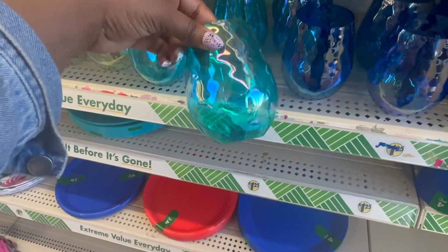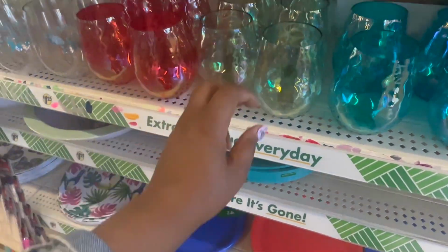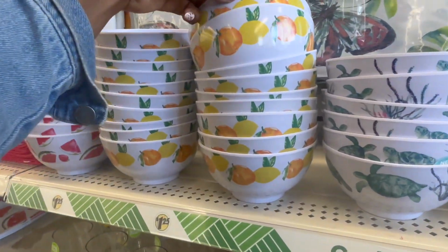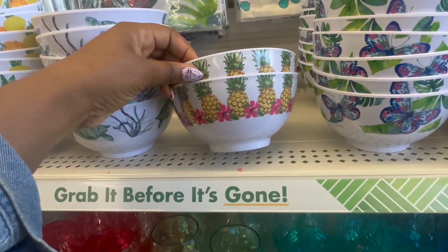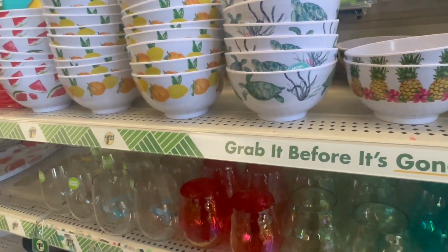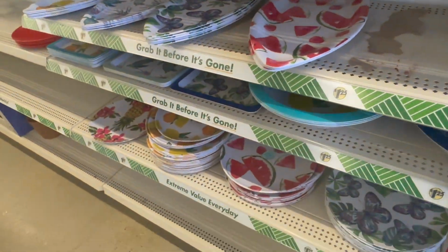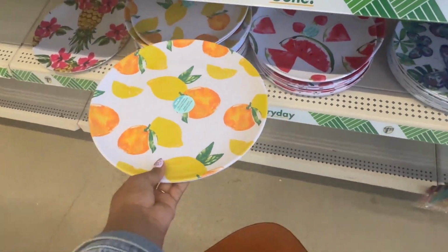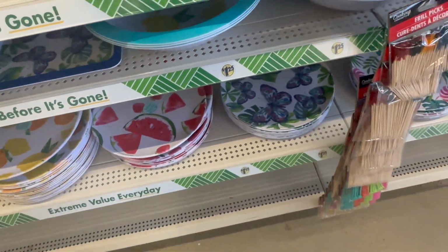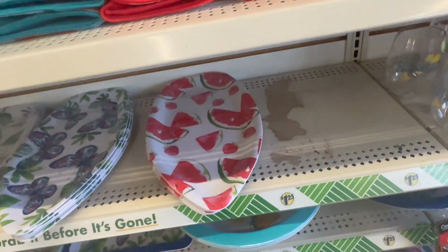These are really nice, and they come in different colors. Look at this. They're plastic, but perfect for summer. These little bowls here: pineapples, turtles, watermelons. Of course, I spotted the little lemon plates, watermelons, and butterflies. I'm pretty sure this stuff is going to be gone. This is not going to be here long.